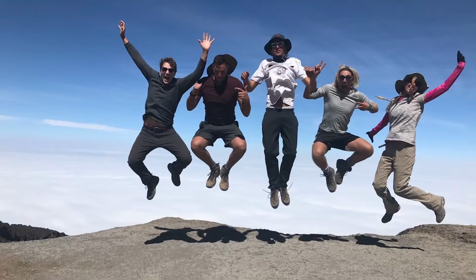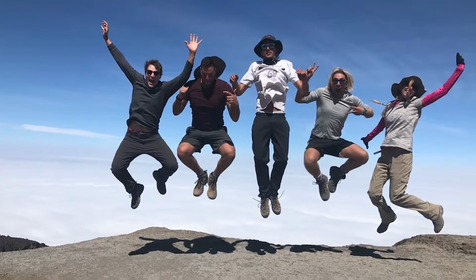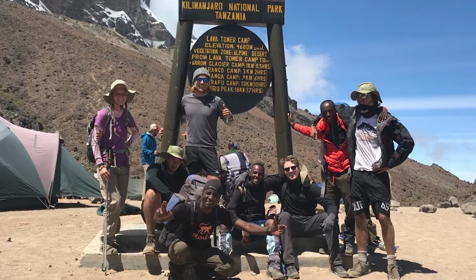So that was really cool hanging out with them, and they were really, really nice. And then these Swedish girls that would hang out a lot. It was a lot of fun, just having all the people on the mountain together, and you're all doing this together, and you meet up at the end of the day and all get to chat after dinner and stuff.